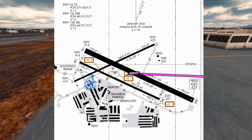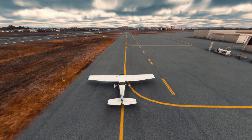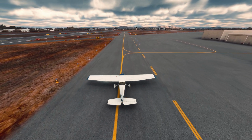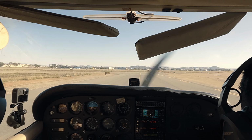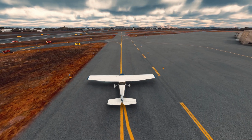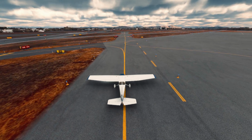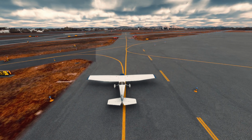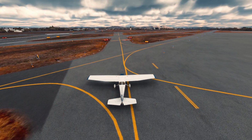Burbank Tower, November 744 Bravo Alpha, clear of runway 08 at Delta 2 for parking at Atlantic. November 744 Bravo Alpha, taxi via Delta to Atlantic, cross runway 33 at Delta. Taxi via Delta, cross runway 33 at Delta, 744 Bravo Alpha. Silver ground, exit 569 at signature, ready for taxi.